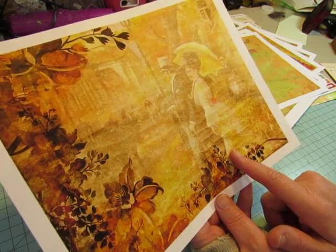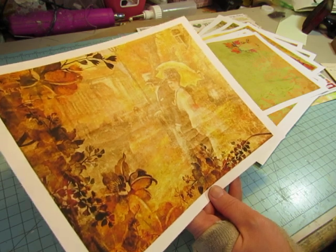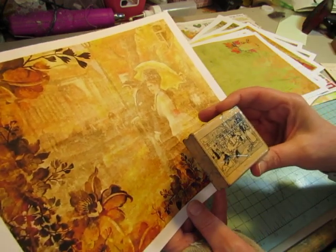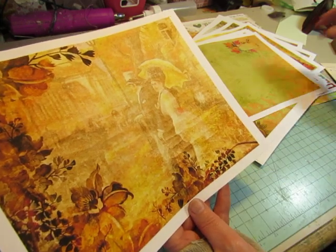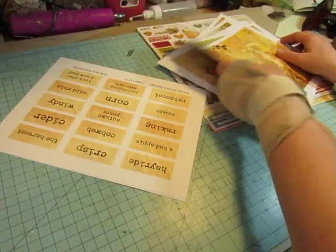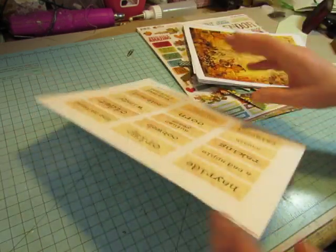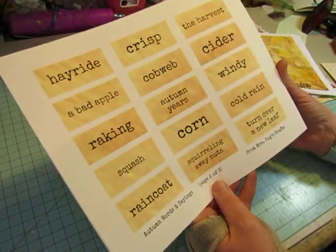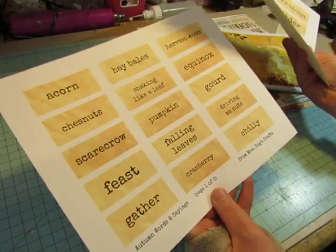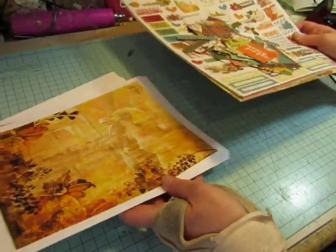This is that stamp by Seurat that I just got from, is it? Yeah, it is. Cool. And I also got this Autumn Words and Sayings from Mrs. Cogg's Crafts. So now you know what the next project will be.